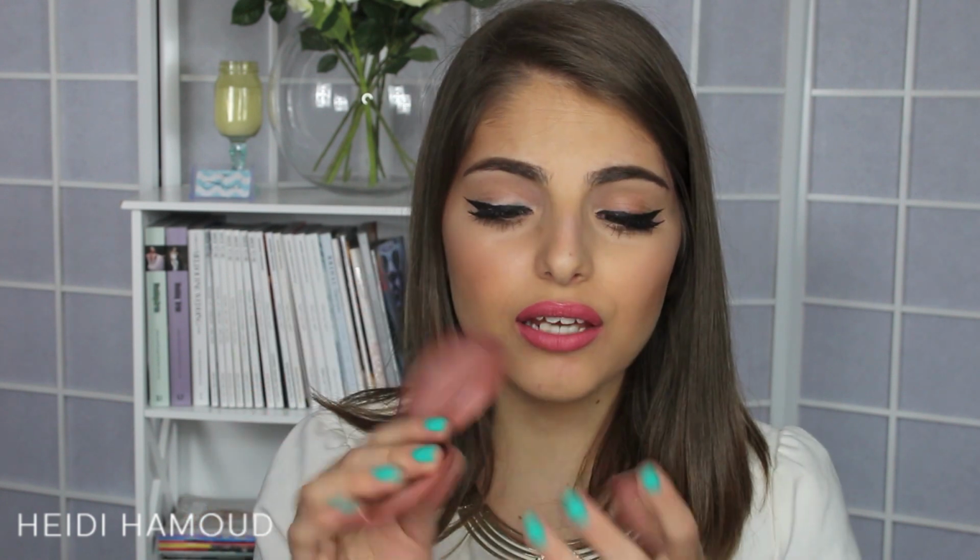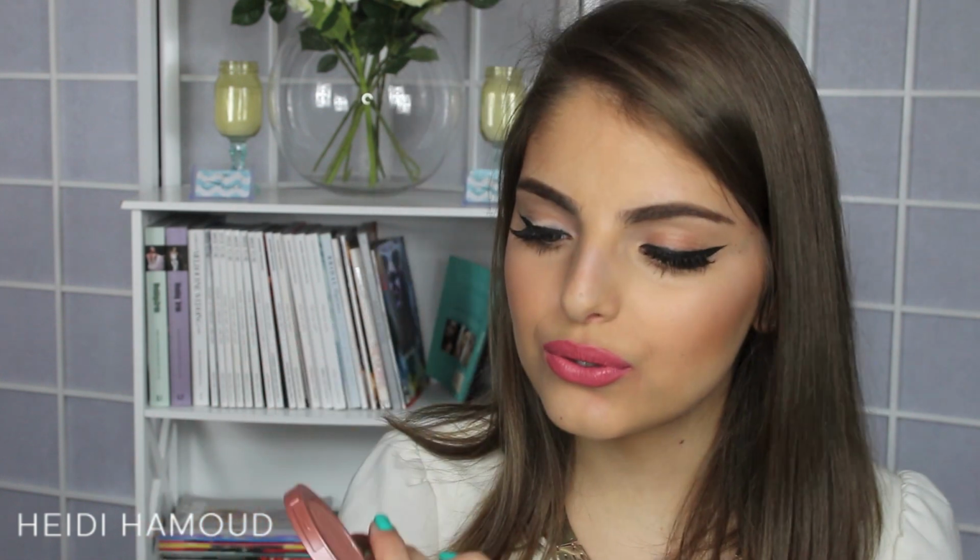So this blush is very pretty. I feel like it would look better on people with fairer skin, only because it's not the most pigmented thing in the world. It just gives you this nice flush of color and it looks very, very natural, which is a plus in my books. So I definitely have to play around with it a little bit more to see what I think of it.